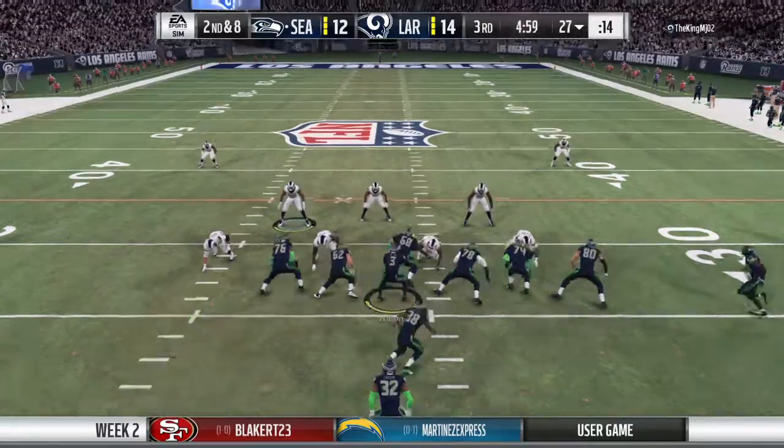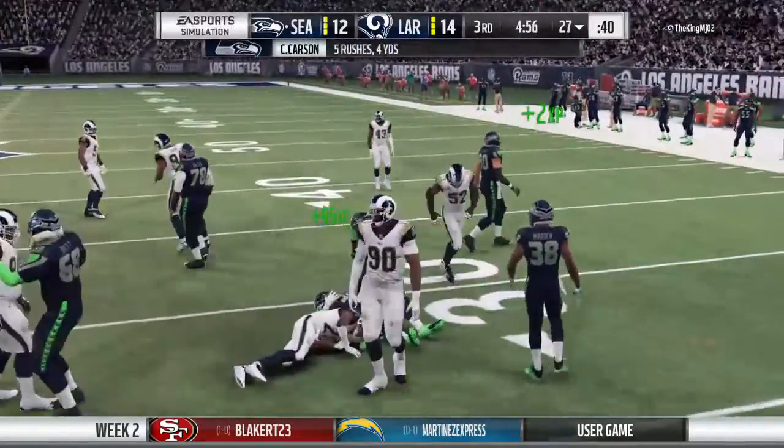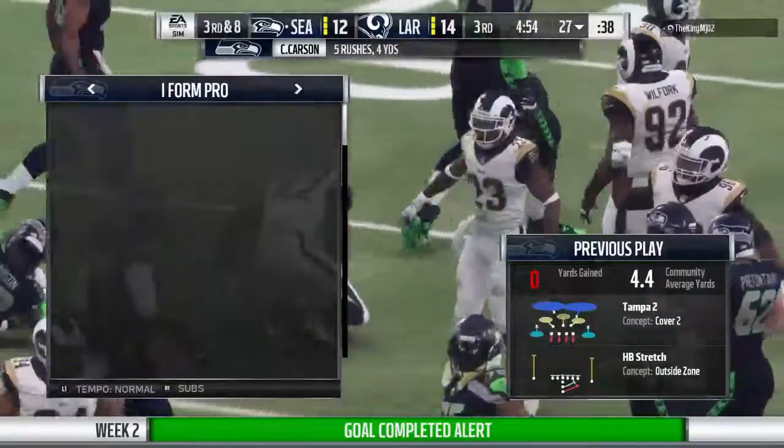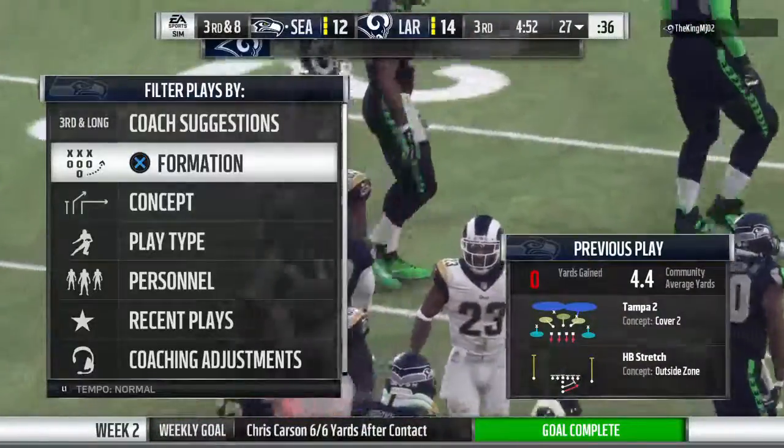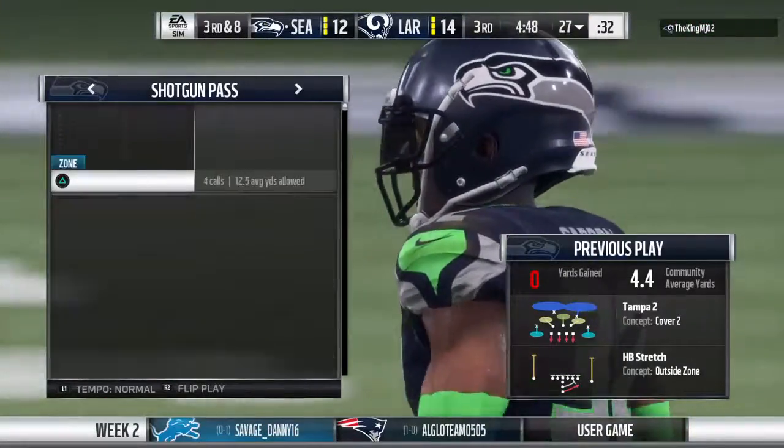They'll send a receiver in motion to the left. Now it's Carson looking for a cutback lane, but nothing there as he's met at the line of scrimmage. Officially no gain on the play, and they're left with a 3rd and 8.